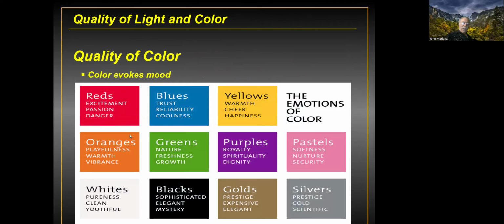Color evokes mood all the time. You read through some of these reds: excitement, passion; blues, trust, reliability; yellow, warmth, cheer, happiness. So think about how and when you use color in your image, and when you're photographing either early day or late, and what the color does, not just that you're capturing it, but that it actually is creating a feeling. It evokes a mood. Greens are freshness, growth; oranges, playfulness. But yellow, always think about that: warmth, cheer, happiness; and blacks, sophisticated, elegant; white, of course, pureness and clean. The emotions that are generated by an individual color.